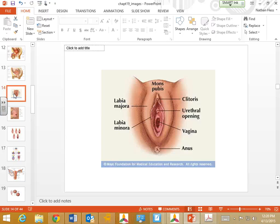Okay? And again, from the guy's perspective, we only have the one opening. For the lady's perspective, you do have two, and then, of course, the anus. So a small urethral opening, and then the vagina, and the clitoris being up on top. You see the labia, right? The majora, the large, the major on the outside, and then the minor on the inside.